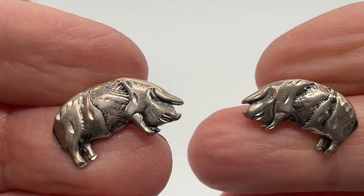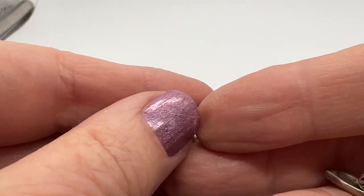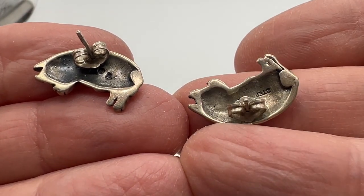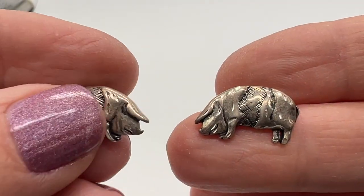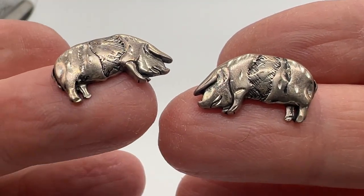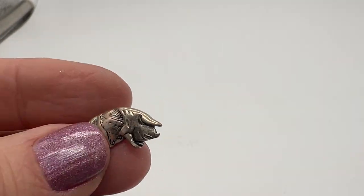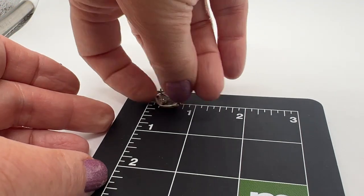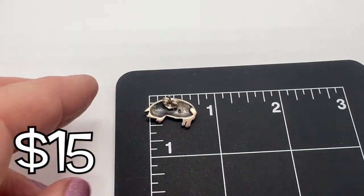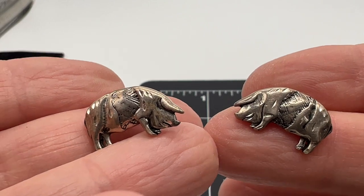These are adorable. Come on. Do you know anybody who owns a farm or who just likes cute little piggies? These are sterling silver. There they say sterling. And these came from that same collection of 40s earrings. Some are even older, some were newer, so I'm not exactly sure. Those are adorable, though. They are small. How small are they? 3/4 of an inch or so. Adorable.